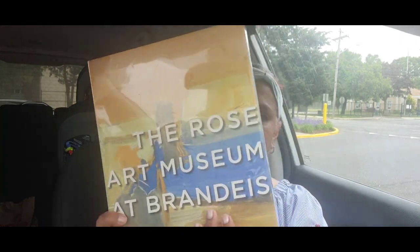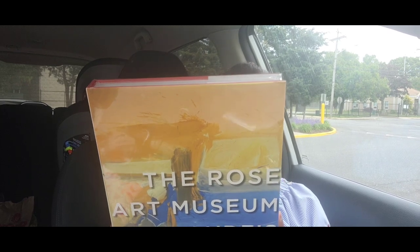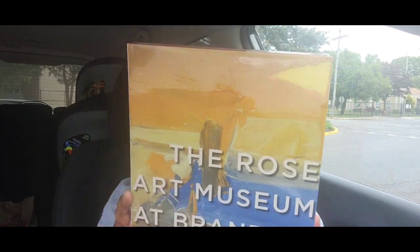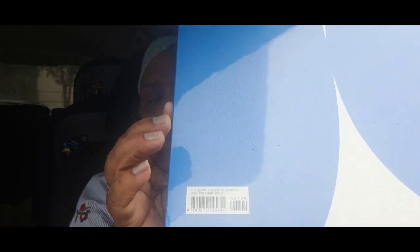So I got those. And then I got another book, the Rose Art Museum at Brandeis. This is what the book looks like, in a beautiful plastic wrap. I might be gifting this book. It's priced at $60 in the US, $78 in Canada, and $35 in the UK. If you check my community page, I'll be posting another huge book that I didn't buy. That's the price on it over there. This is a great buy.